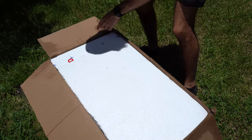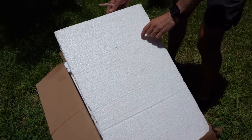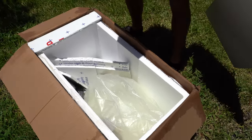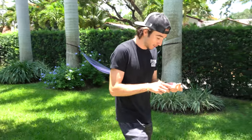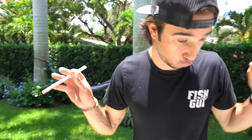All right, here we go. Moment of truth, you guys. There is the bag. It's alive. It's alive. Let's go, baby. Okay, we're gonna get him acclimating right now as we speak.